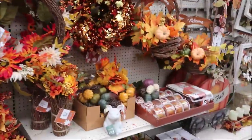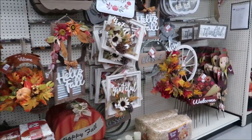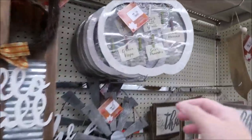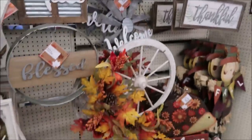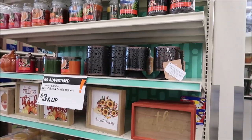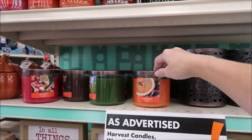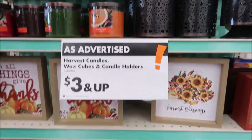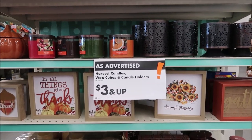So, stuff to hang on your front door. Oh, and this is cute. You can write things that you're thankful for up here and pin them up. Some more, oh, these are like the Bath & Body Works holders to put your candle in. I'm wanting one of these candles, but I want a cinnamon one. Maybe we'll get one at Walmart.